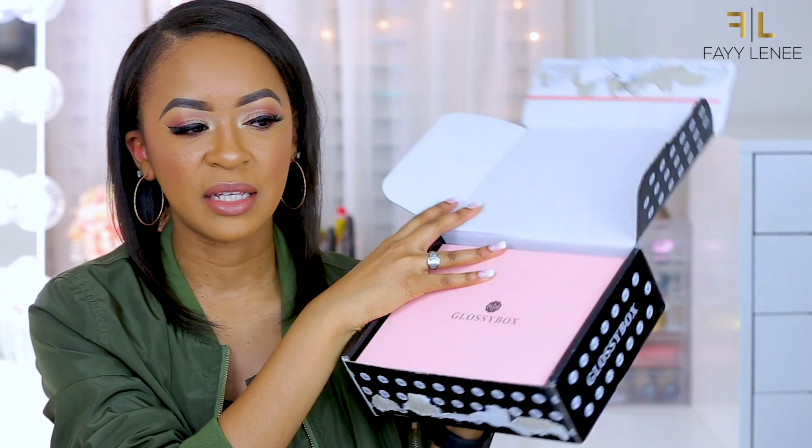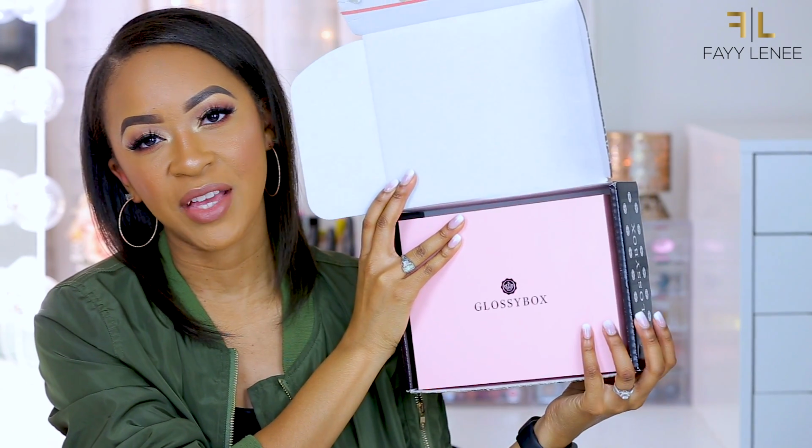Alright guys, so when you open up the box, this is what it looks like for this month's box. I'm just going to go ahead and take it out of here and we can get right into what all is on the inside. First and foremost, I absolutely love the packaging of these boxes. I think these boxes are super luxurious, and I just like that they come this way because these are the types of boxes that I would display in my beauty room or just use to store other things because it's such a nice box. So definitely want to mention that.